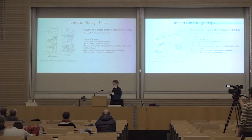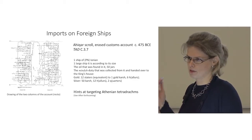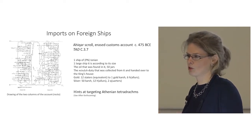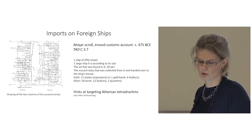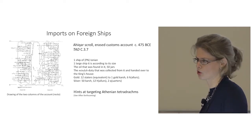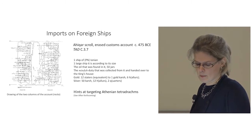So you have Ionian boats, large and small, and then Levantine boats, large and small. And the Levantine boats, remember that this is a Persian province at the time, pay a much lower tax rate than the foreign Ionian ships. And these come presumably from Phasaelis, which was on the Turkish coast, what I showed you on the second slide.